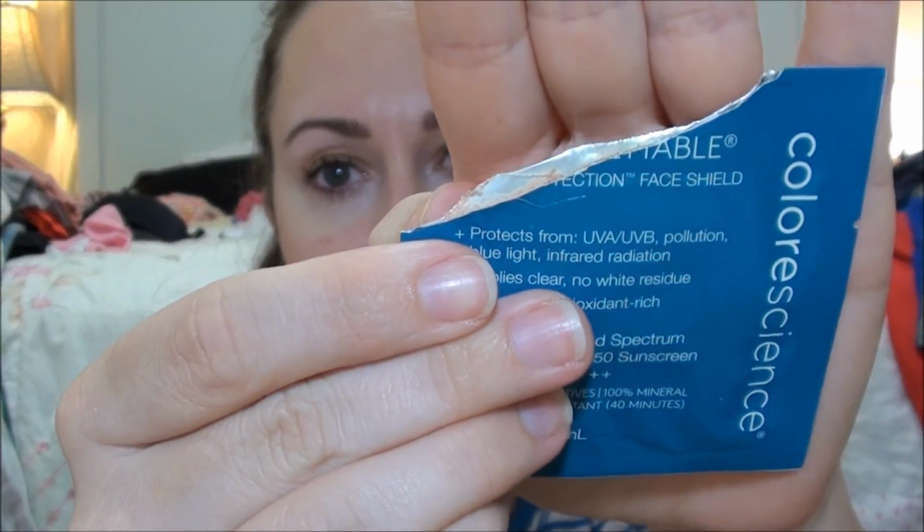Ooh, the Color Science Sun Forgettable Sunscreen, SPF 50. I loved this. It's a little tear packet, so I knew once I opened it, it was kind of one and done. So I put it on my face, my husband's face, the two girls' faces. I might have put it on my stepson's face too. I don't remember. It is a little tint, but not so much that it gives you a fake look. Excuse me. I loved it. Very nice. I would definitely pick it up for face sunscreen. I don't need any.